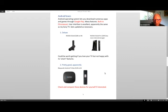Now, during the course of my research, I found this number two here, this Blaupunkt. I never heard of it before, but it's got very good reviews, and it's only $149. And apparently it also does a very good job of turning your TV into an Android TV.